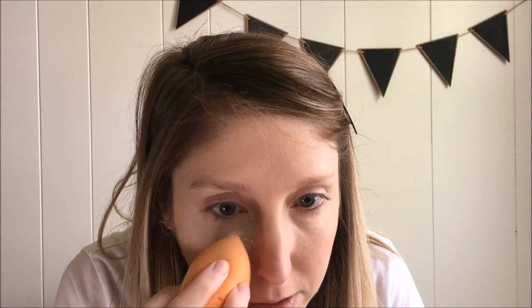I'm just gonna tap this powder all where I put my concealer under my eyes. This just helps your concealer last longer, helps it set longer, and prevents it from creasing under your eyes. I just inhaled it.